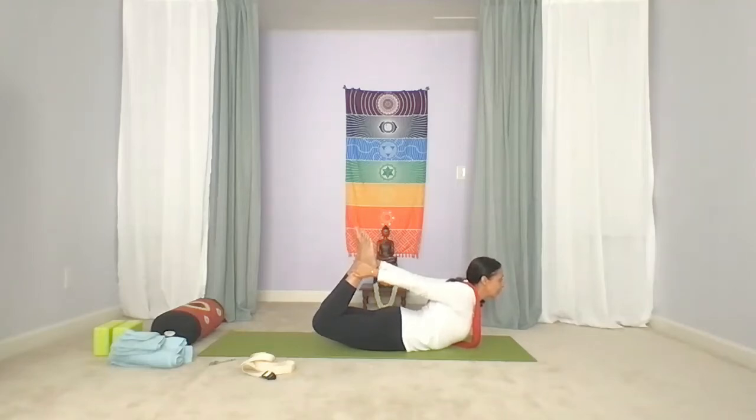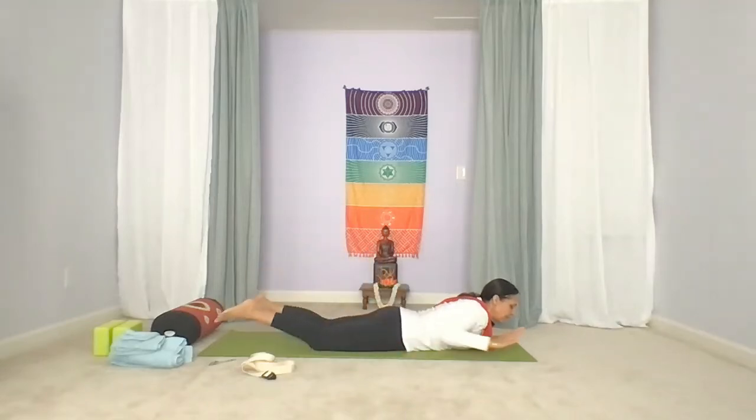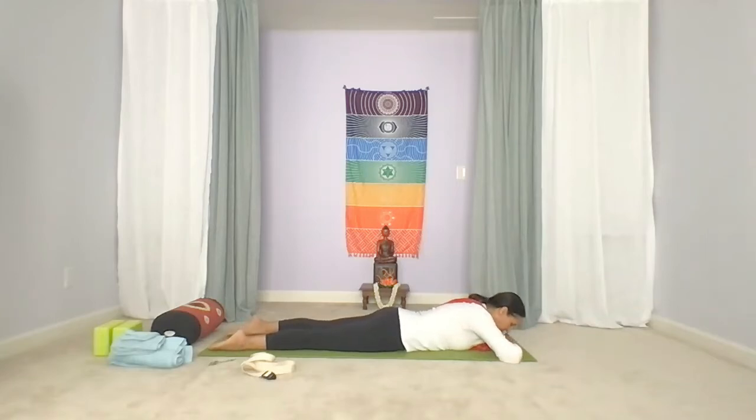Whoever is doing the modification, please rotate to the other side. Keep breathing. Slowly release down. Legs straight. We will rest in the constructive rest position. One palm down, another palm on top of it and rest the forehead on it. Relax the whole body.